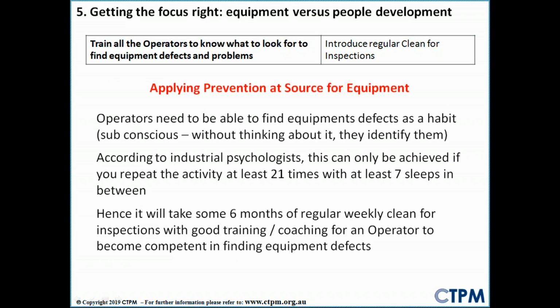And when we're applying prevention at source of equipment, operators need to be able to find equipment defects as a habit. And what we've learned, that means taking the thought of finding defects from being in the conscious mind into the subconscious mind. And subconscious is where we're doing things without really thinking about it. We just identify them. It's like learning to drive your car.